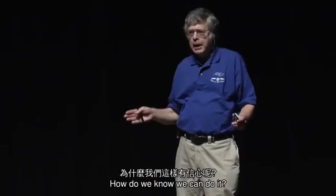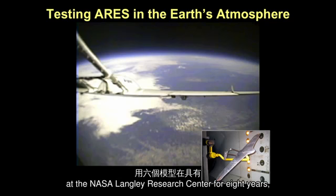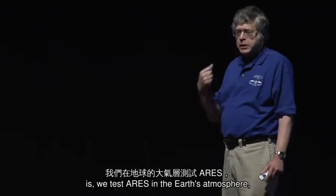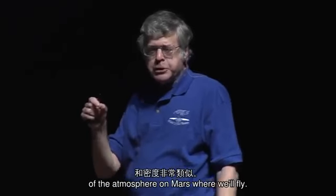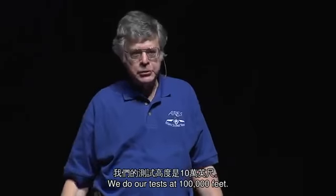Practice makes perfect. How do we know we can do it? Because we have tested Ares models, several models, in a half a dozen wind tunnels at the NASA Langley Research Center for 8 years under Mars conditions. And of equal importance, we test Ares in the Earth's atmosphere at 100,000 feet, which is comparable to the density and pressure of the atmosphere on Mars where we'll fly. Now, if you fly cross-country to Los Angeles, you fly at 37,000 feet. We do our tests at 100,000 feet.